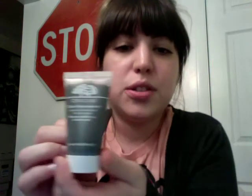Oh my god, I forgot one thing. It's been hiding in the back. Another skincare product, shocking. This is by Origins. I was so excited Sephora had these as their 100-point gifts right now. This is the Clear Improvement Charcoal Mask.